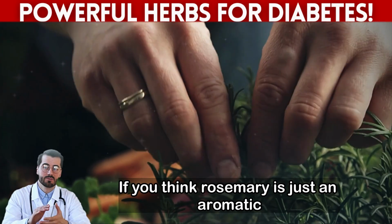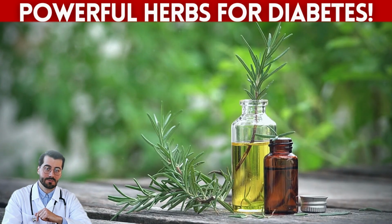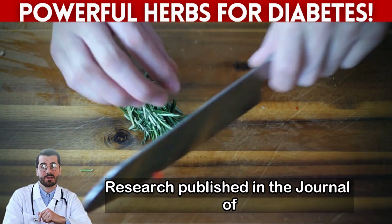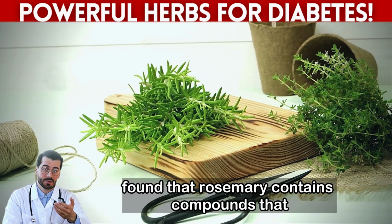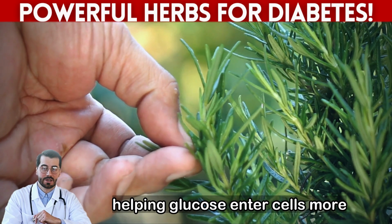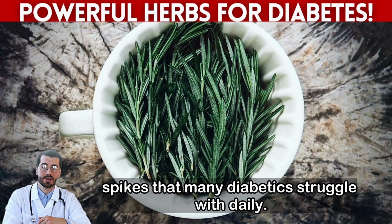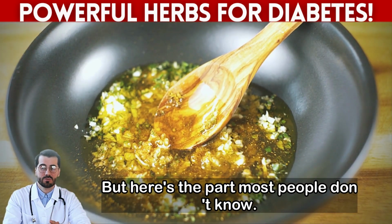If you think rosemary is just an aromatic herb for seasoning your favorite dishes, think again. This powerful plant has been studied for its remarkable ability to help regulate blood sugar levels naturally. Research published in the Journal of Agricultural and Food Chemistry found that rosemary contains compounds that mimic the action of insulin, helping glucose enter cells more efficiently. This means it could play a crucial role in preventing those dangerous blood sugar spikes that many diabetics struggle with daily. But here's the part most people don't know.